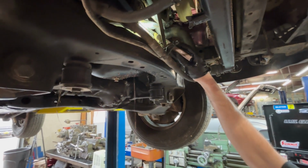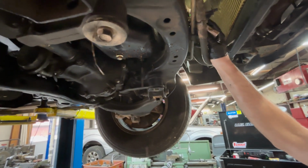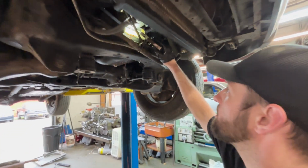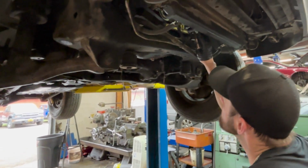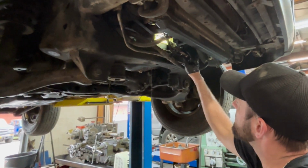I don't know where it's coming from. We got a brand new water pump on it, new gasket. We cleaned everything up, but I can't think of anywhere that it should be coming out of. So we're just gonna have to take all the stuff back off the front of the motor and see where it's coming from, I guess.